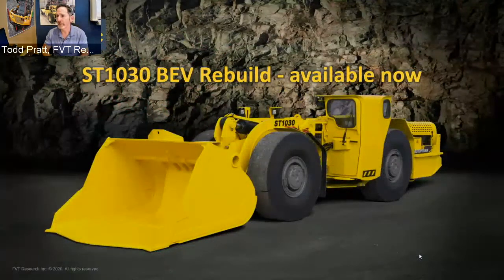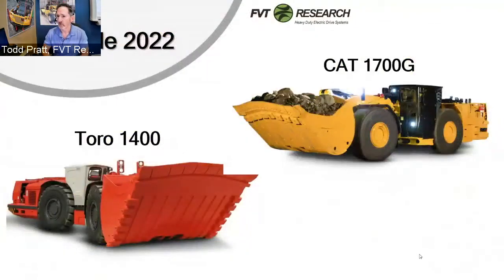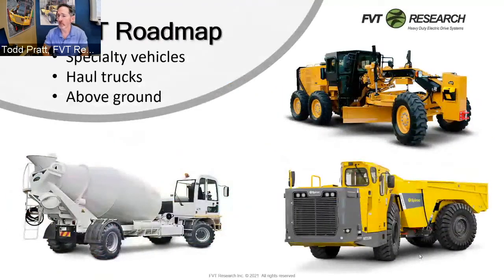The ST1030 from Epiroc as a rebuild kit is available now as well. For 2022, we're going to have two brand new systems, a CAT 1700G and a Toro 1400. Those will be available as a rebuild or as a kit. And then our roadmap, like Martin mentioned, we're looking at a grader as well. They're very specialized and a big challenge to electrify these monsters from the ground. And then some haul trucks, and then we're looking at some systems to go above ground as well.